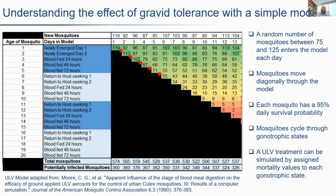And so there's a way of trying to understand what's going on if you want to apply a ULV treatment to a population. This is a model that was adapted from Chester Moore's work in 1990 that I updated for Excel to try and understand what it means when you look at 100 mosquitoes that are all of different ages, different physiological statuses, and different resistance statuses. What's going to happen with that treatment? In this model, which I think is a great conceptual exercise, and remember, this is all simulated data, it helps us keep track of what's going on with this highly complex, highly structured population.